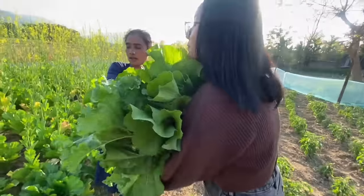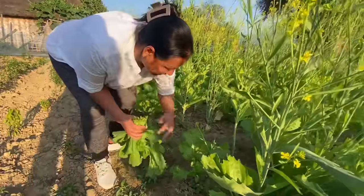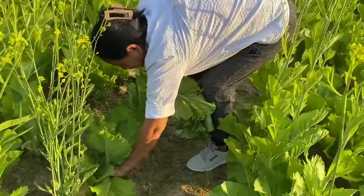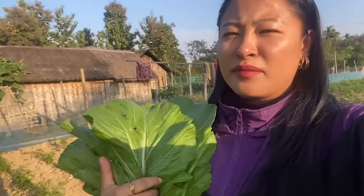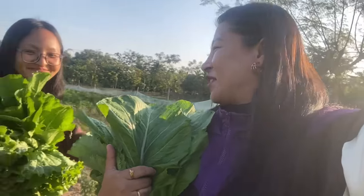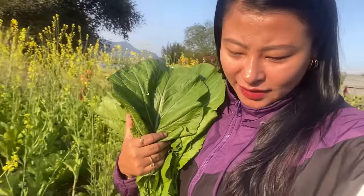We didn't get a bunch of flowers this year, but I got mustard leaves. We're starting off our year by receiving a bunch of mustard leaves, so I think it's going to be a good year. We might end up getting a lot of flowers this year.